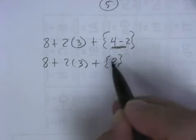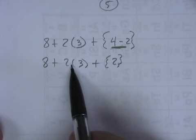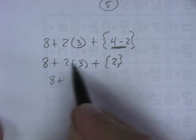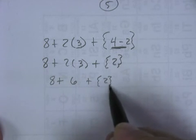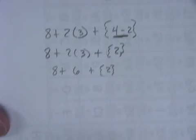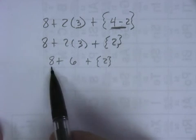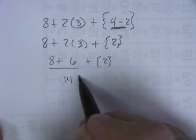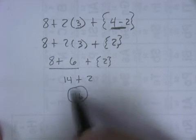Okay, then I go through. Once I've simplified inside and I've worked it down where I can't do anything else, there's only one number inside there, then I go through and I look for all the multiplication and division. And I've got a multiplication right here, so I'm going to bring everything else down. So I'll bring the 8 down, the plus down, that's 6, and there's the 2. Now really, to be technical, you don't need the braces there. My braces are looking pretty sad there, but I think you know what they mean. And then we're going to add left to right. So 8 plus 6 is going to be 14, plus the 2, and then there's the 16.